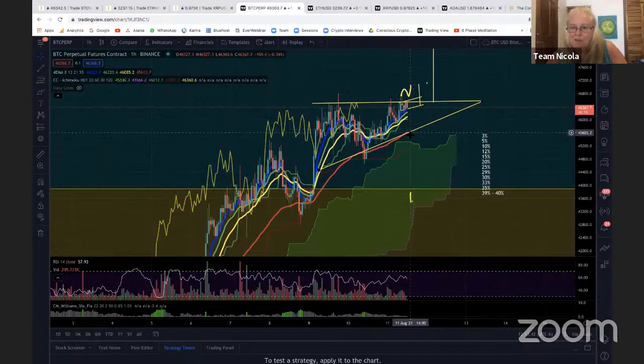As soon as we bounce off of this support line, head back up, you get into the long and you ride it up and you see what happens once you get to the top. You either can jump out here, or, if it looks like it's going to bust through, just hold it open and then add to your position as we bust out. Those are all different scenarios.